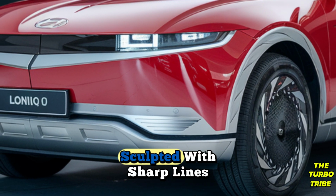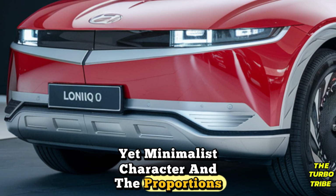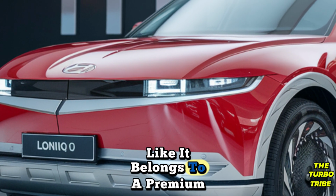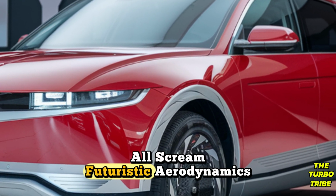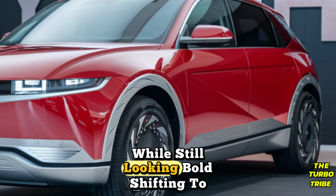The hood is sculpted with sharp lines that add to the aggressive yet minimalist character, and the proportions make the Ioniq 9 look commanding on the road, like it belongs to a premium league of EVs. The air curtains on the sides and the way the bumper integrates with the headlights all scream futuristic aerodynamics designed to maximize efficiency while still looking bold.